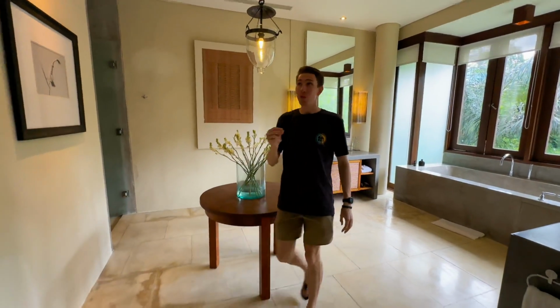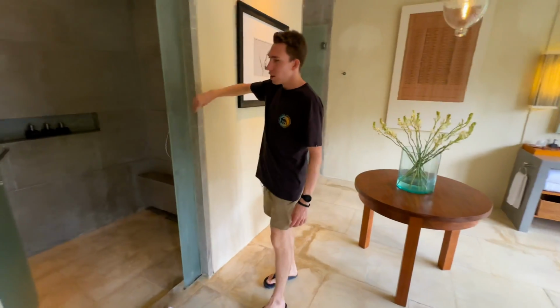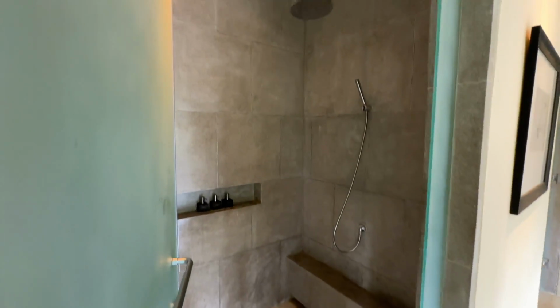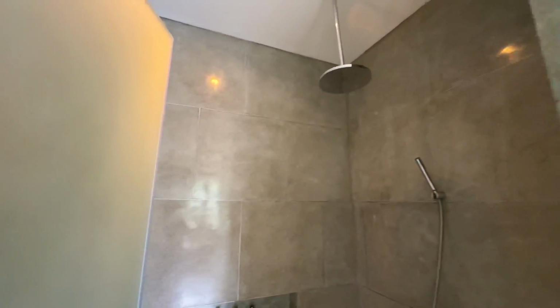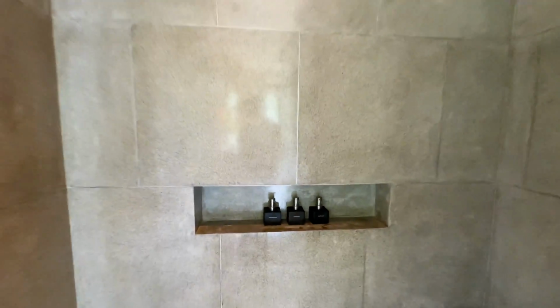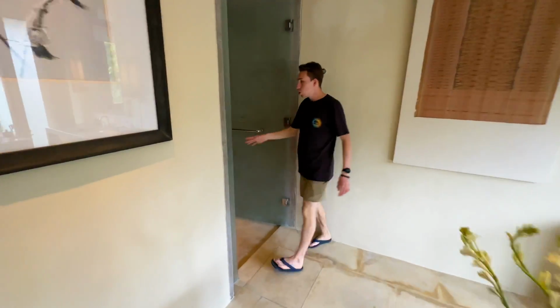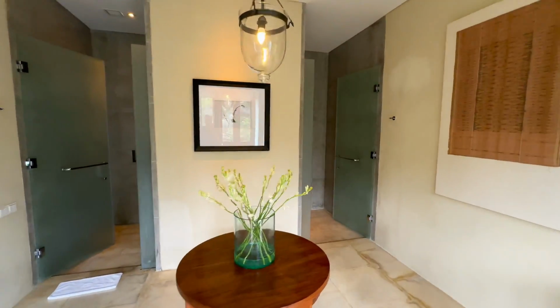Now the shower is really cool because you have this completely different darker gray tiling that goes to the ceiling, which is fantastic. And the rainfall shower has really good water pressure. It's very comfortable with these tall glass doors. I also love the smell of the Alila bath products. And then over here we have the toilet room, also very big with the tiling that goes to the ceiling as well.